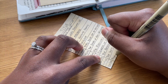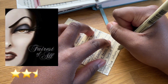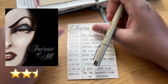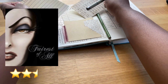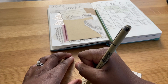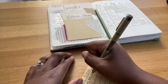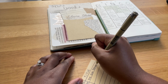So the only book I read in June was Fairest of All, and I was so excited for this series because I love when authors give light to the villain of the story and we get to hear their side of the story, when we get to understand them a bit better. But this series just is not good in my personal opinion. It just didn't do what I felt like it had the space to do. I wanted these books to be way more than they were.